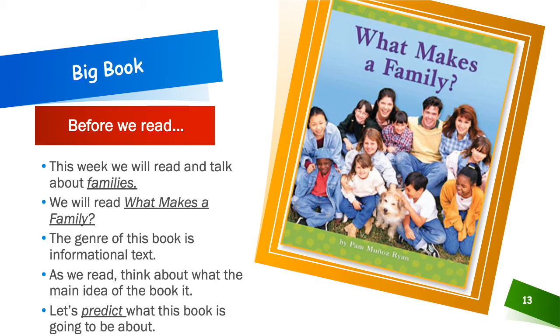Now, let's take a look at our big book. Today, we're going to read What Makes a Family. Before we read, we need to look at the cover to think about a few things. First, we want to see what's the genre of this book. Since it has real photographs, it's about a real topic, and it's giving information about a real subject, we know that this book is an informational text.